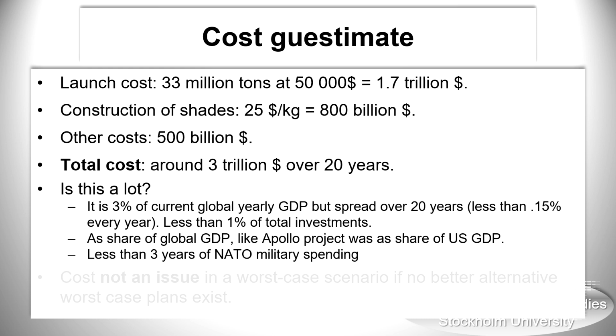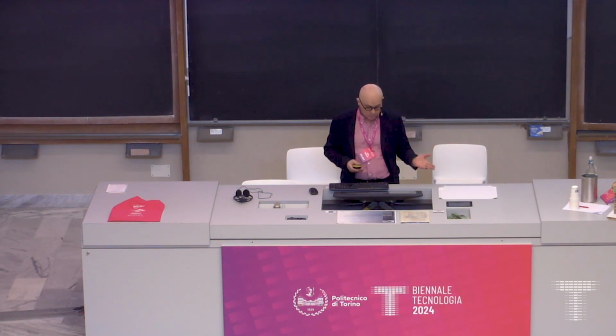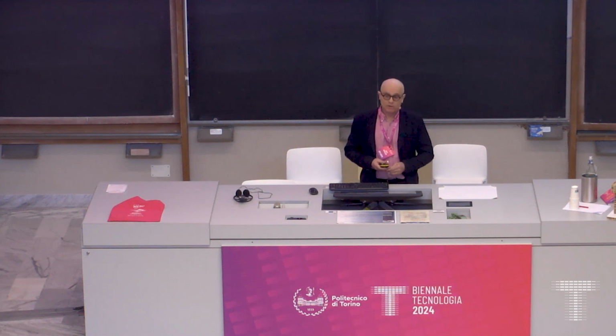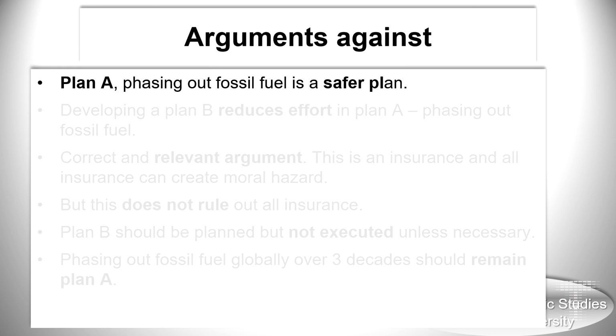So of course it's a lot of money, but if it's really necessary to do it, it's not a lot. I would say that in the worst case scenario, where some of the things on the previous slide happen, cost is not the issue. But there are other arguments against, of course, and the major argument against, I think, is that plan A, phasing out fossil fuel, is a better plan.